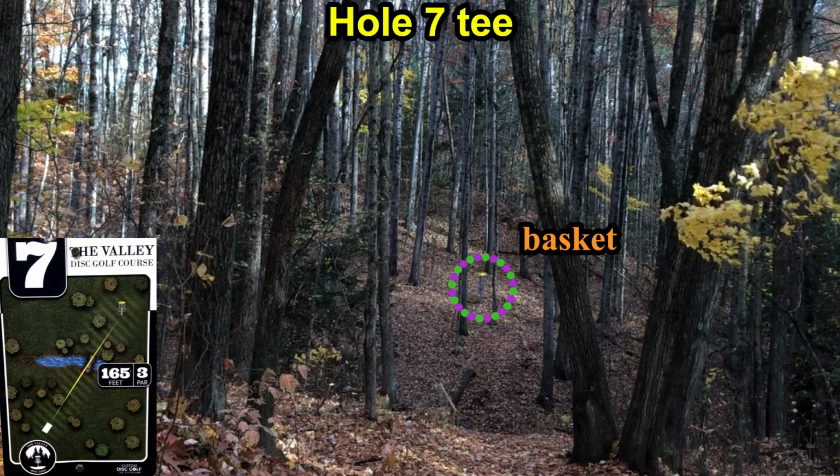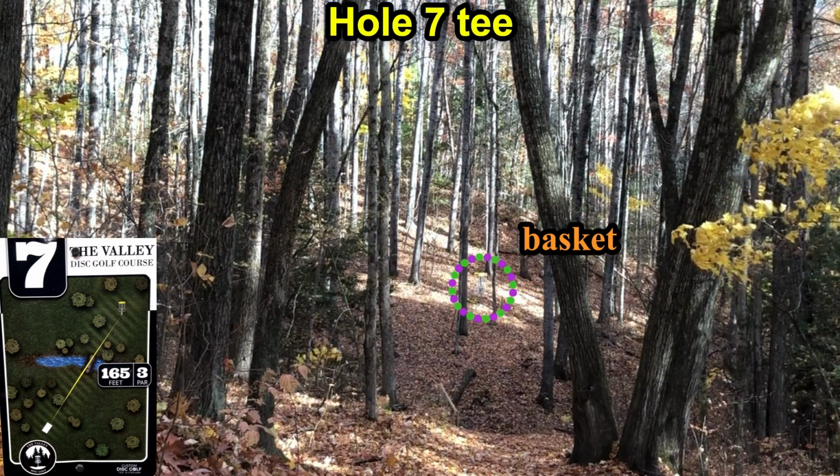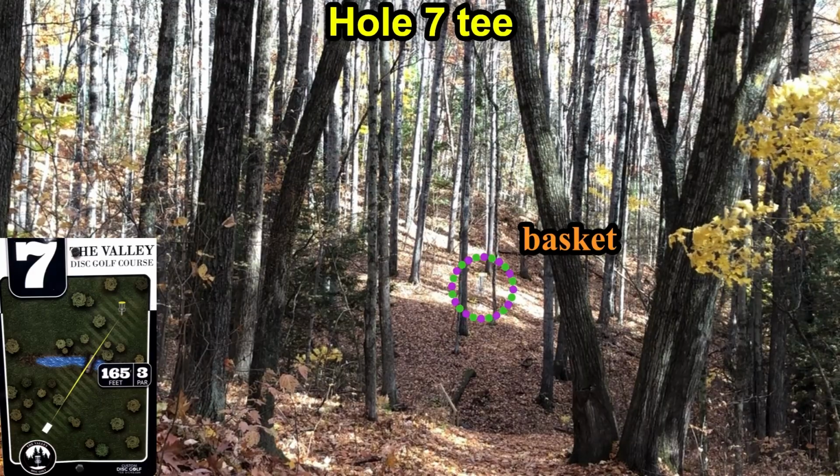Oh, miss it. All right. Nice. All right, I hit the tree that I'm aiming for. That's going to be a drop-in birdie from there.